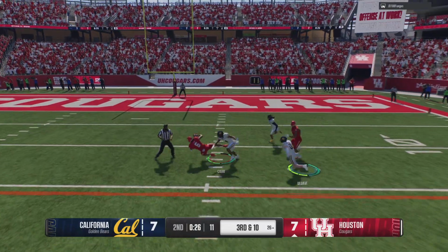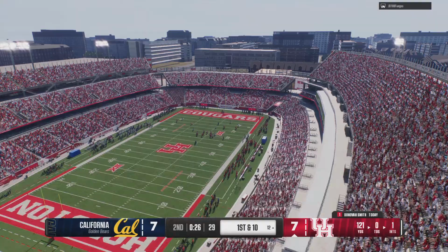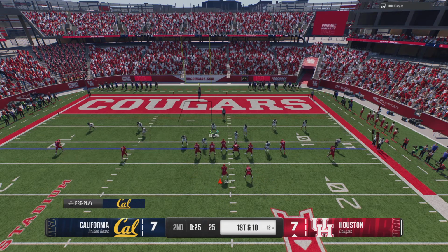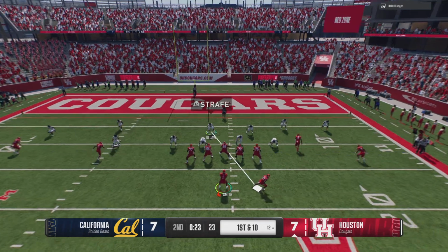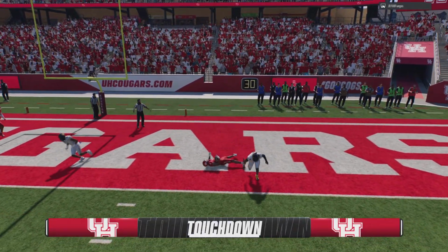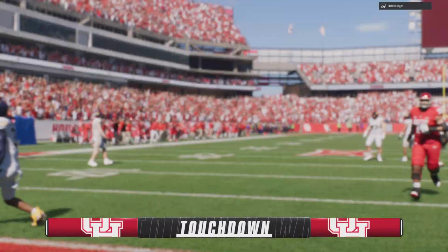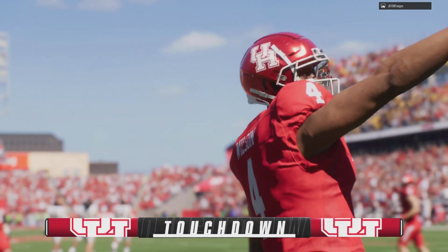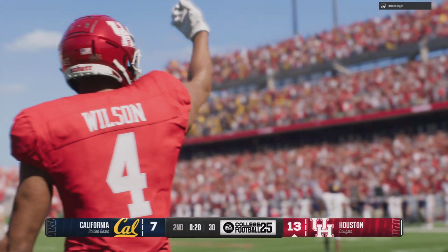From the gun, wants to pass. This time he's got his man. There to make the tackle, but the big throw is good enough to give them a first down. Defense going to jam these receivers right off the line. He makes the catch at the end zone. Touchdown, Houston. Man, I just love the execution by this offense.